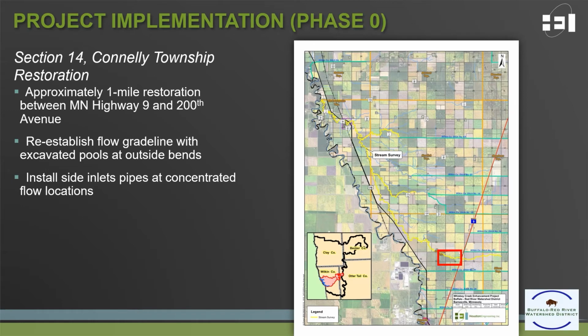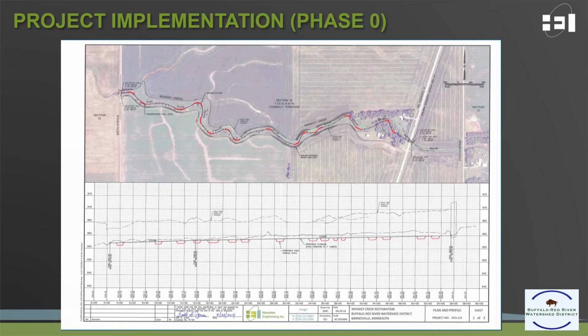Another facet of this project was to install side inlet pipes at areas of concentrated flow, as well as establish the vegetated buffer along the corridor. And this was all completed in the fall of 2014. This is an example of this project.